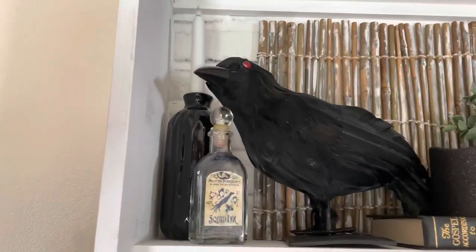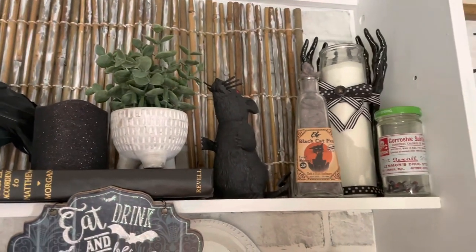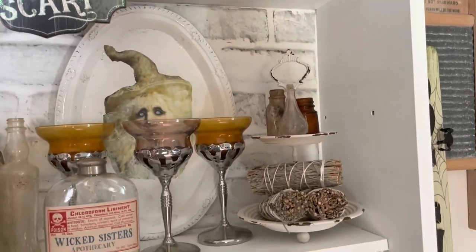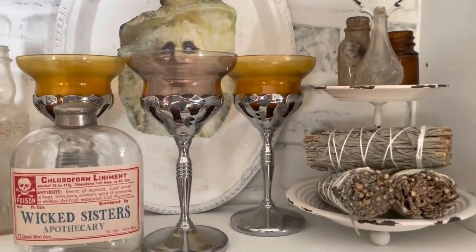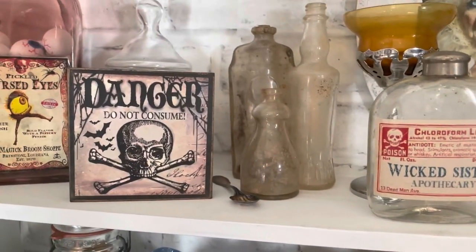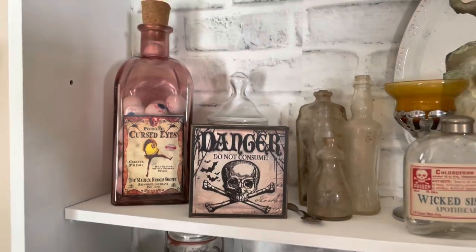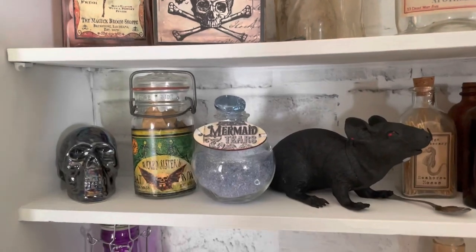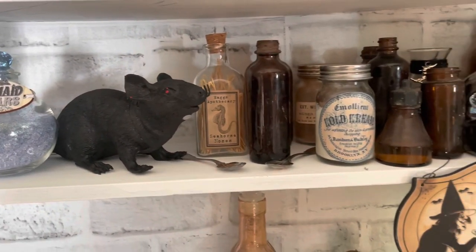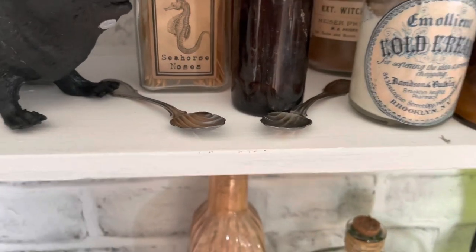Then moving on to the other side of the kitchen is my makeshift little shelves I put together. But here's where most of my apothecary jars are. And I totally forgot I had these glasses and found them this year. And I thought those really look good for Halloween. And signs. And you can see those like really dingy jars. I actually got those at a thrift store. They all came together, and they're so dingy, and they just are, to me, scream spooky.